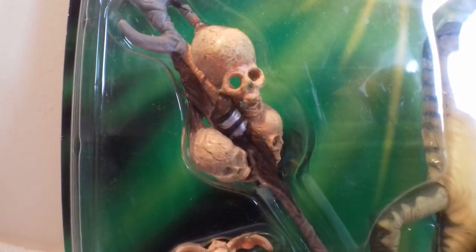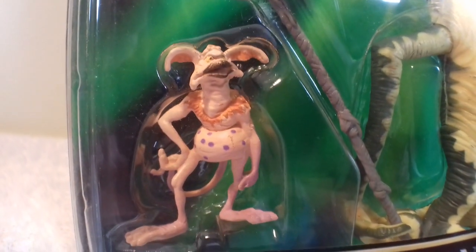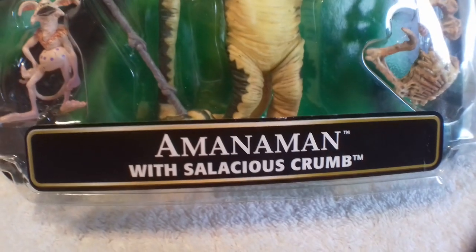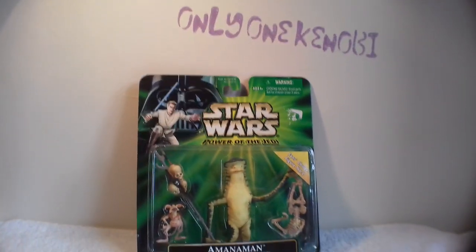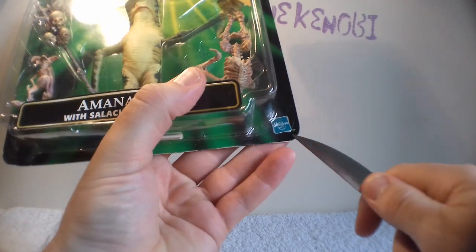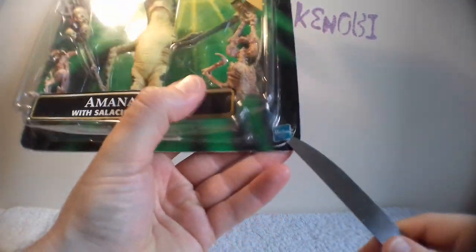There's that awesome staff with the skulls on. The quirky Salacious Crumb. And then look at that. Carcass there, bones. Amanaman with Salacious Crumb. I think it's high time we got this open, don't you? What I'll do is, should I just bloody open it and come back now? I'll just do it now. Live.